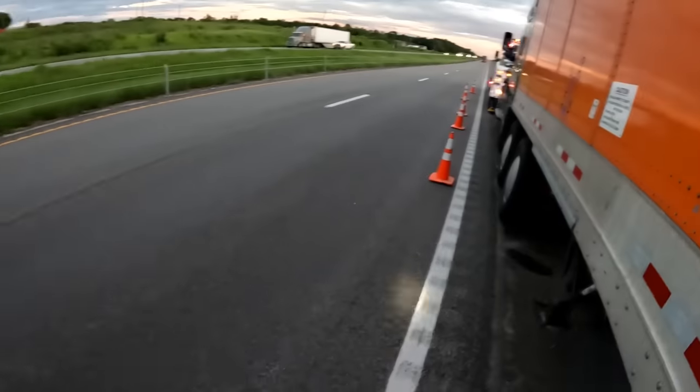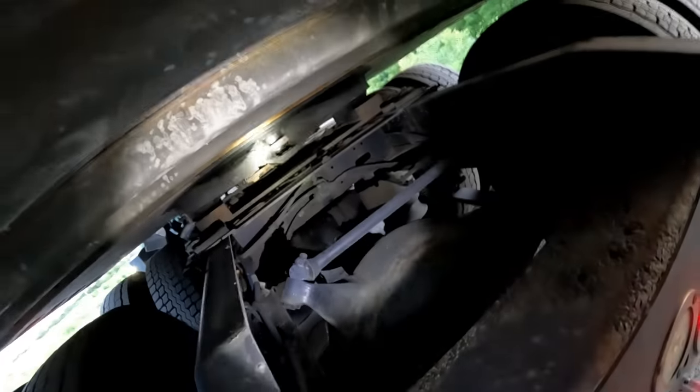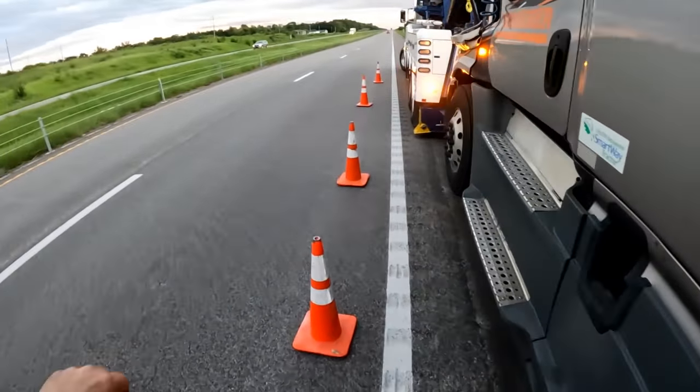Checked everything. Our hookups, our chains. Make sure the fifth wheel is latched, and it is. Still always a good idea to visually verify that.